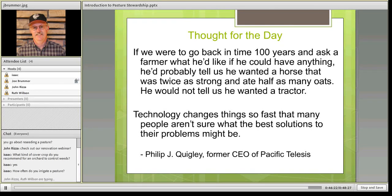All right, how often do you irrigate a pasture? Again, that's going to kind of depend on the soil type. The heavier clay soils are going to hold more water. The coarser textured sandy soils, we're probably going to have to irrigate a little more often, but not quite as much at a time. Probably every 10 days to 2 weeks is probably going to be adequate for most of the pastures. Probably 10 days over in that country would be a pretty good average.